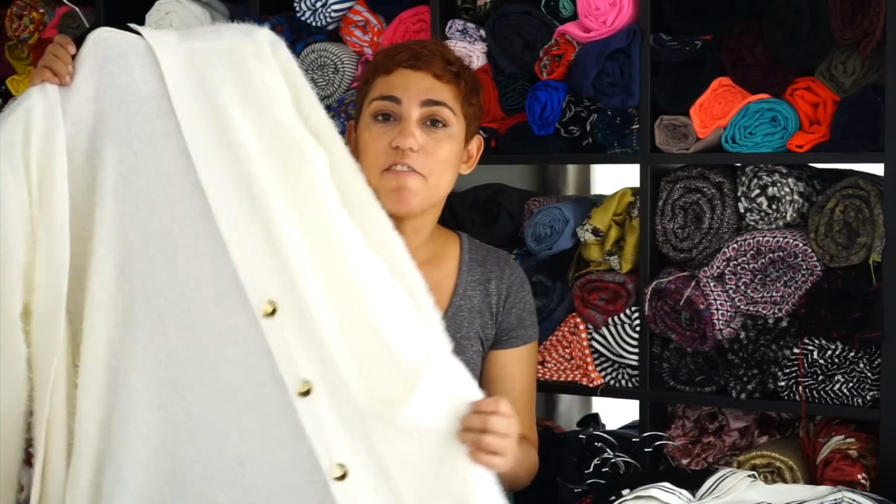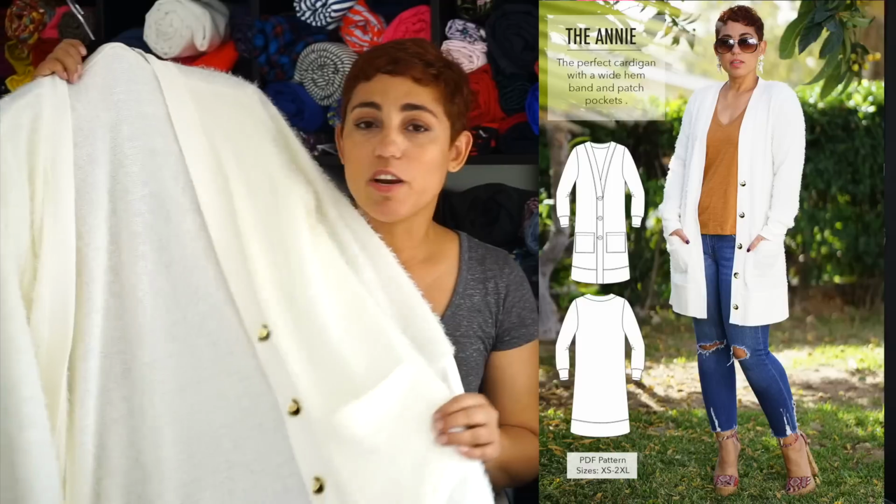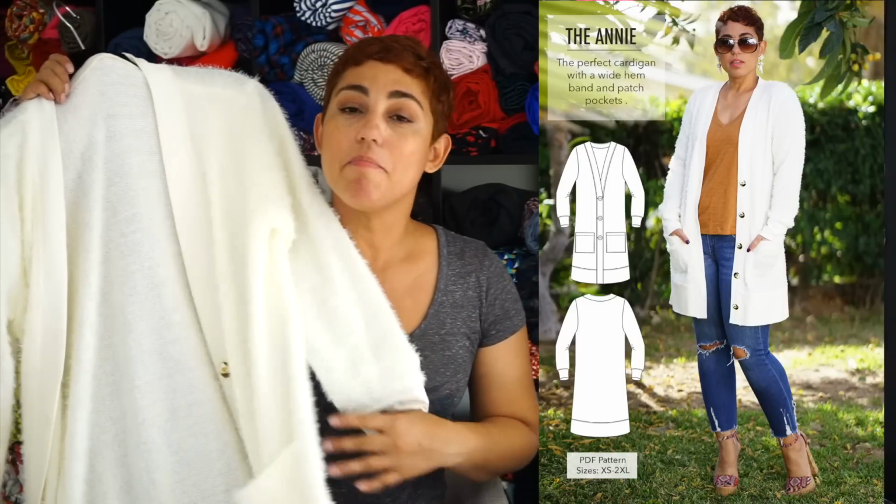So then we have my other must-have garment, which is a cardigan. I live in cardigans. I love them. I have a ton of them, and I thought, why the hell don't I just make these? It's super fast, and this is a PDF pattern that I have. It's one of mine, and so I thought, you know what, I'm just going to make my own cardigan.